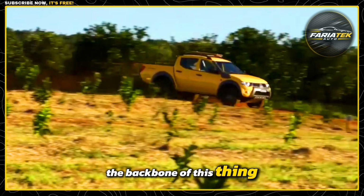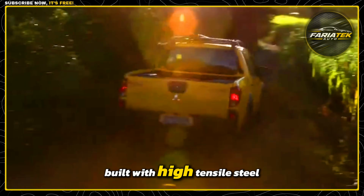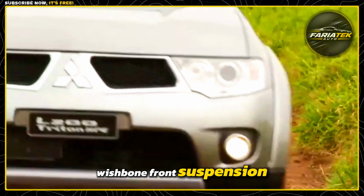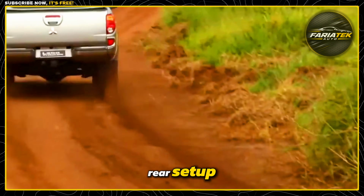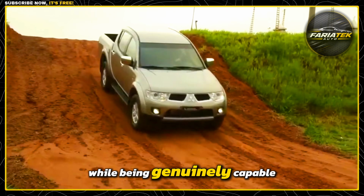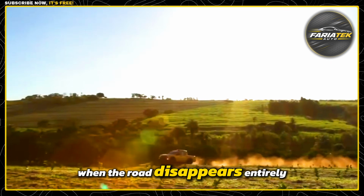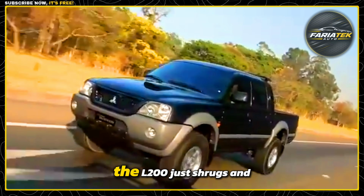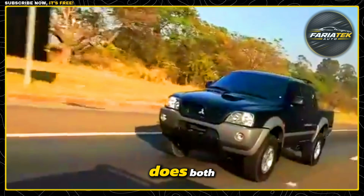The backbone of this thing is a ladder frame chassis built with high tensile steel, and Mitsubishi gave it a double wishbone front suspension paired with a multi-link rear setup that somehow manages to feel composed on tarmac while being genuinely capable when the road disappears entirely. It's a strange trick. Most trucks pick one or the other. The L200 just shrugs and does both.